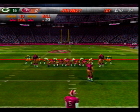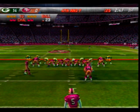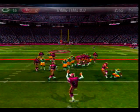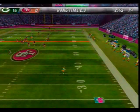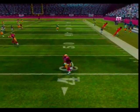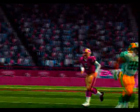Stokes comes into the game for the punt. Number 86. Looks like he's ready for the return. From the 40. 36-yard line. Return for a gain of 1 yard.